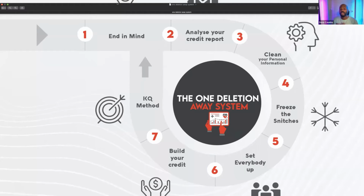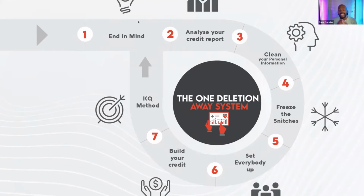That's why when you dispute something or try to change your address, it'll come back updated with the new address. It's probably because you're out here buying stuff or applying for stuff. So just freeze the snitches, hush them up. Don't give them access to talk to anybody, because these credit bureaus are like the red blood cells. Once you cut that off, the entity will die. If the entity is not getting oxygen or the blood isn't pumping, then it's easier to get the information off.